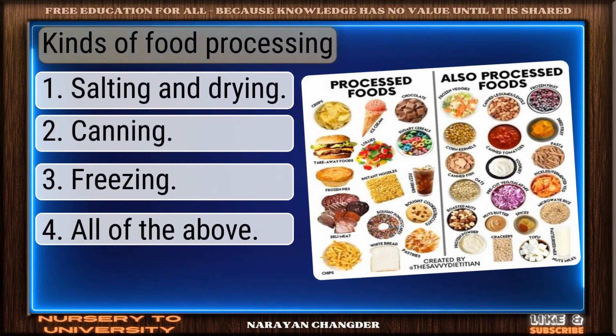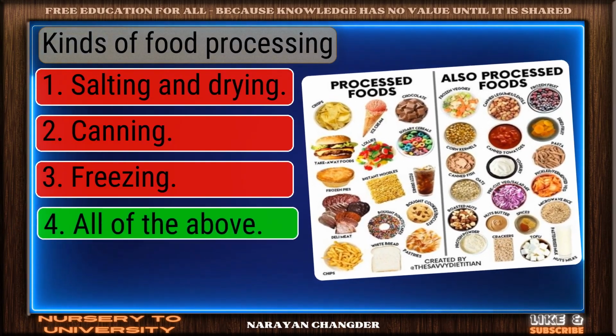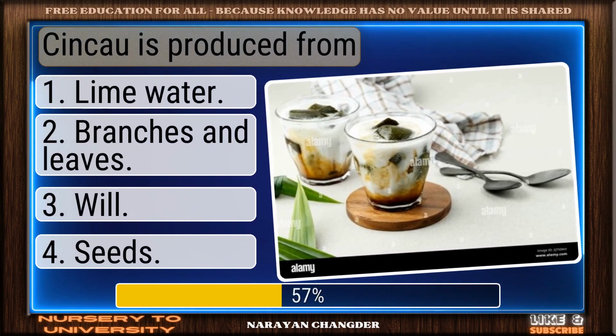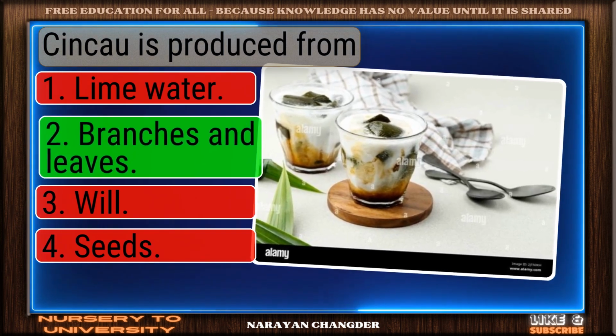Kinds of food processing. Bravo. All of the above is the answer. Cinco is produced from. Excellent. Branches and leaves is a brilliant choice.